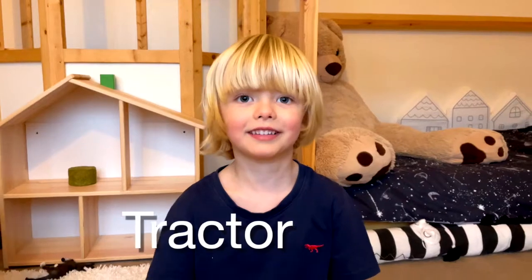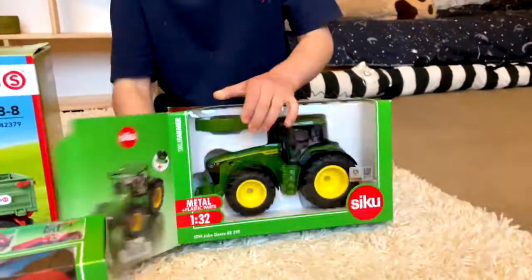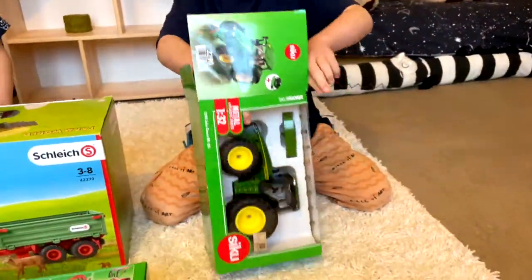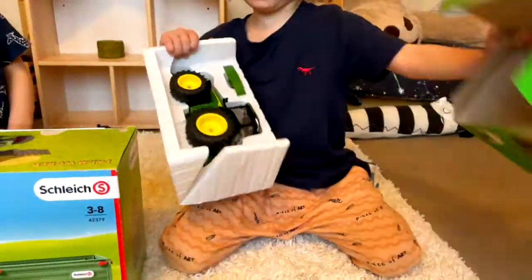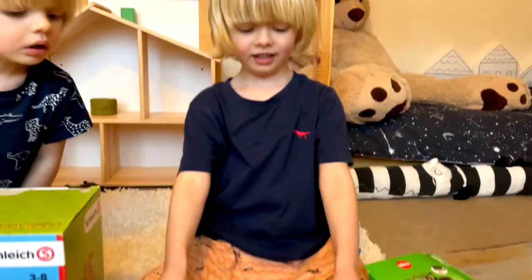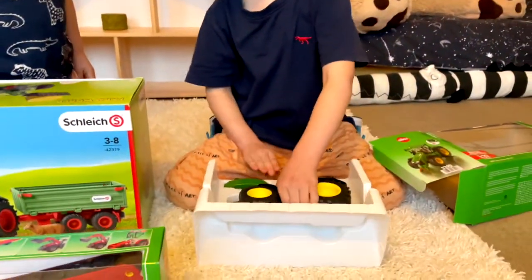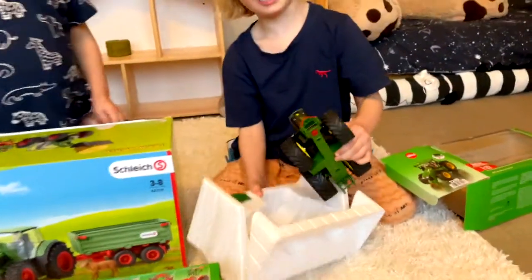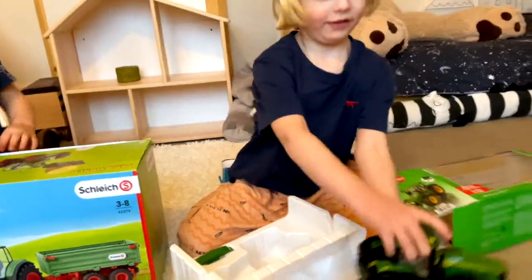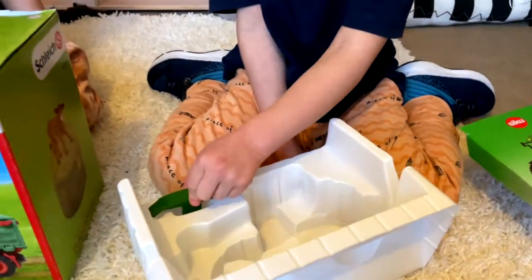The tractor. Good idea. Here it is. Wow. The white lid. Take it out. What a nice tractor. But can you tell me what colour it is? That's right. Well done. Look what else there is.